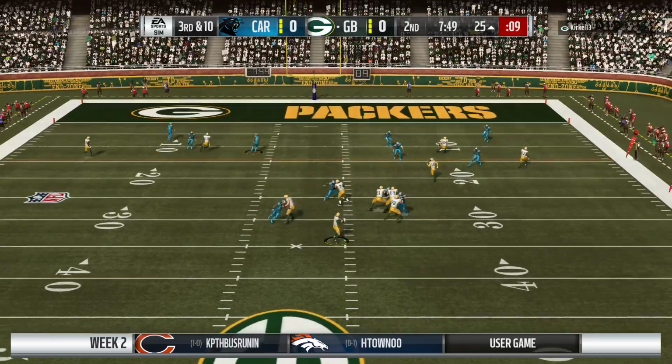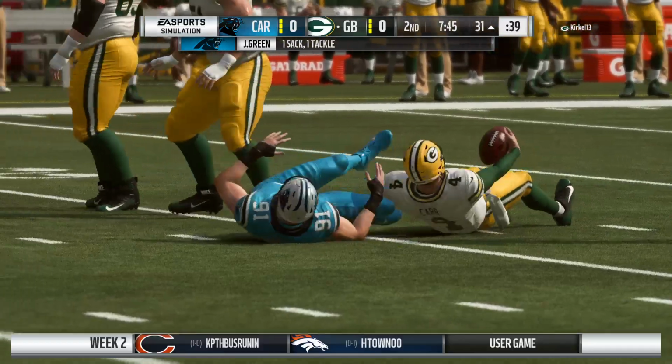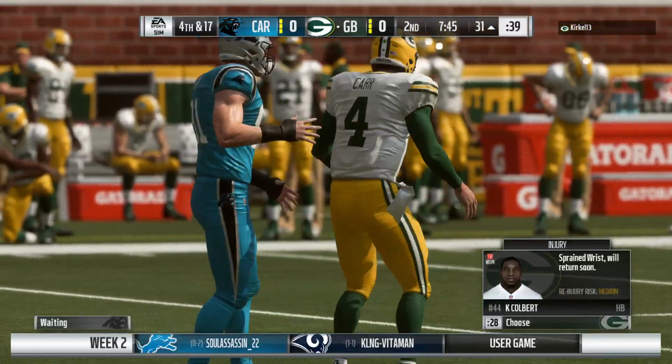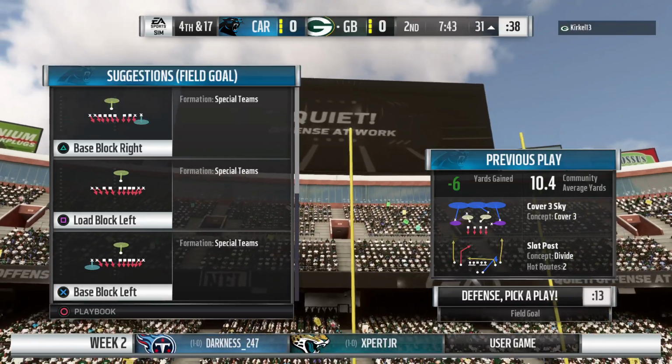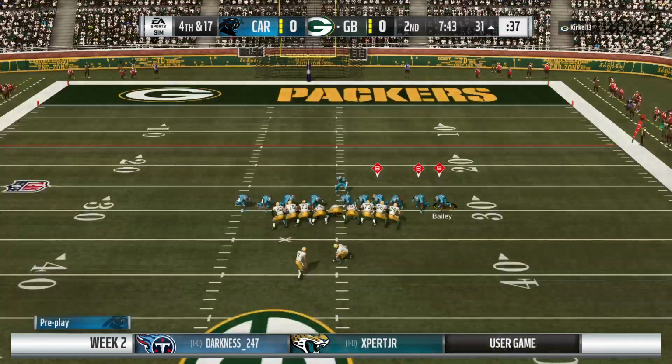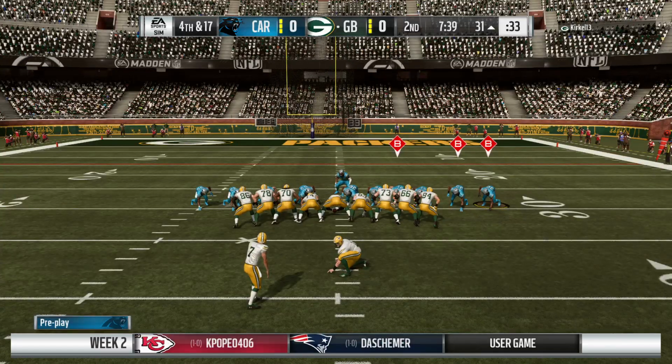Shotgun now for Carr. Under pressure, and he'll go down. Sacked back at the 31. That's a pretty darn good start to his season, huh? A sack in the opener, adds a second one here. That tells you about his offseason. He came in determined to have a big year, and it's paying off.